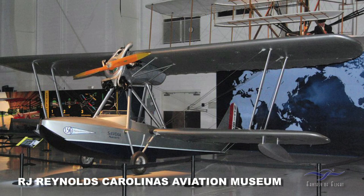Later, I found out the airplane had been purchased by the R.J. Reynolds Museum in, I believe, North Carolina. And then all of a sudden, I saw this one go up for sale.